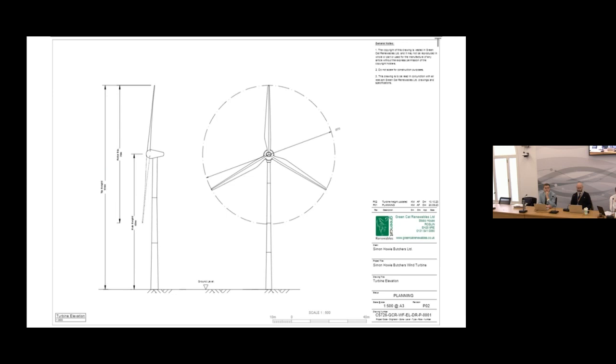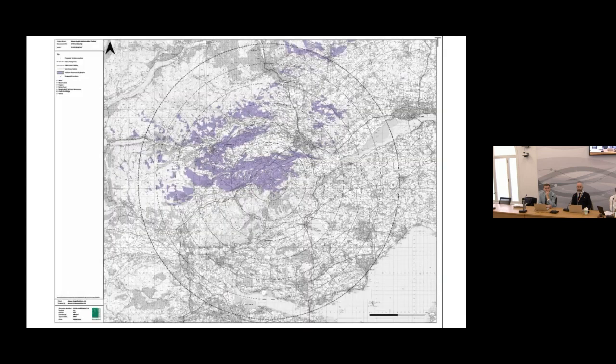Although a specific model is proposed, and it is that model which has been assessed and conditioned, any change from this model would require approval. Next slide, please. This plan shows in purple the zone of theoretical visibility and recognises that the turbine will have a relatively extensive theoretical visibility, reflective of its size and the surrounding landscape and topography.